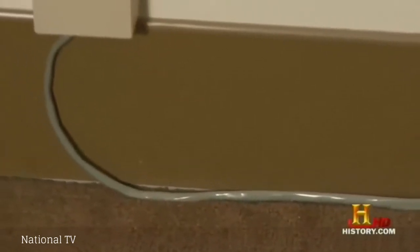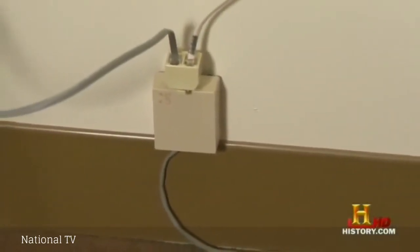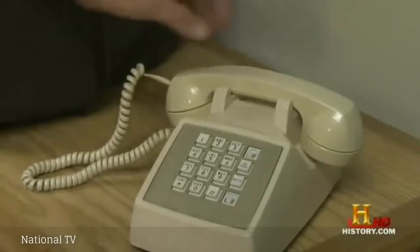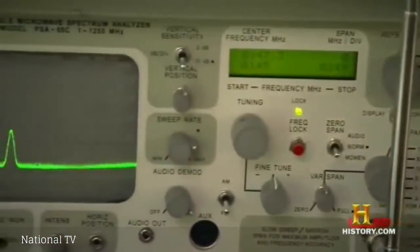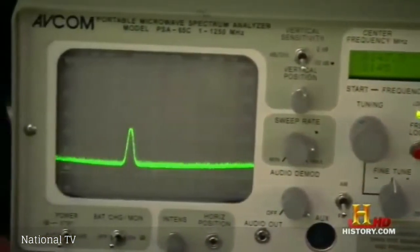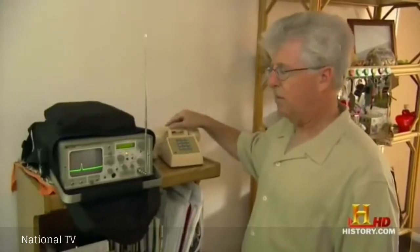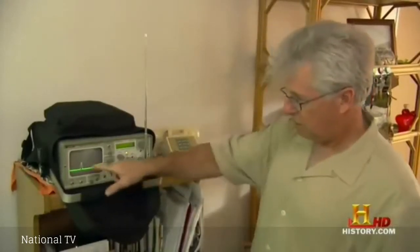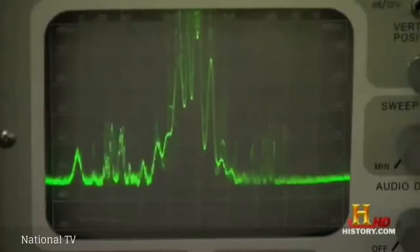A wiretapper can easily tap a phone by attaching a radio transmitter to the phone line. Transmitters automatically turn on when a phone is taken off the hook. This is a radio frequency spectrum analyzer. And if there was a transmitter attached to this particular telephone, if I raise the handset, we should see a pretty decent spike in this particular area. And sure enough, there is a spike.